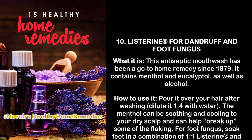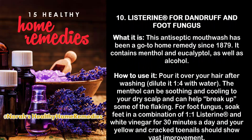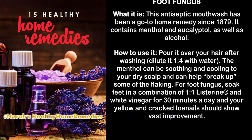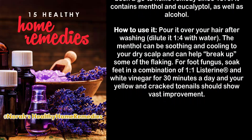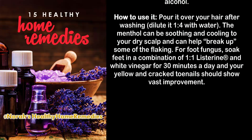How to use it: pour it over your hair after washing, diluted 1 to 4 with water. The menthol can be soothing and cooling to your dry scalp and can help break up some of the flaking. For foot fungus, soak feet in a combination of 1 to 1 Listerine and white vinegar for 30 minutes a day and your yellow and cracked toenails should show vast improvement.